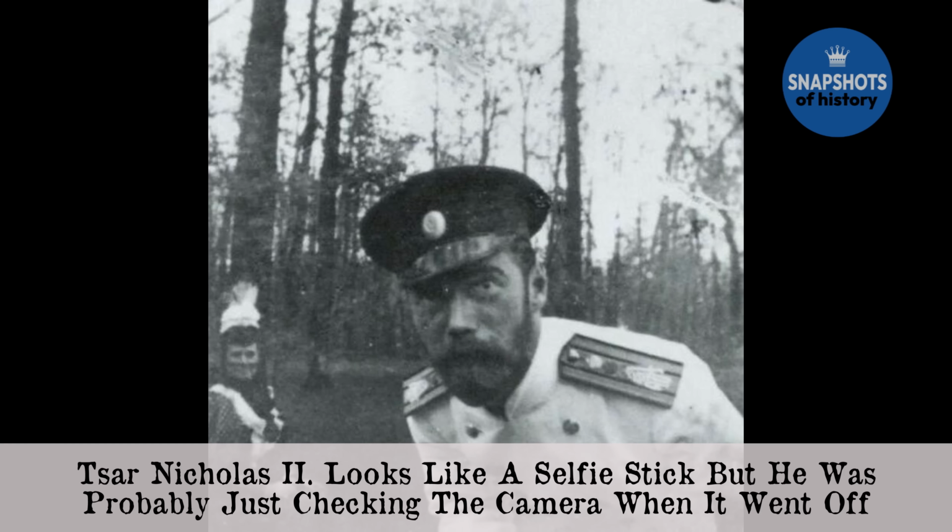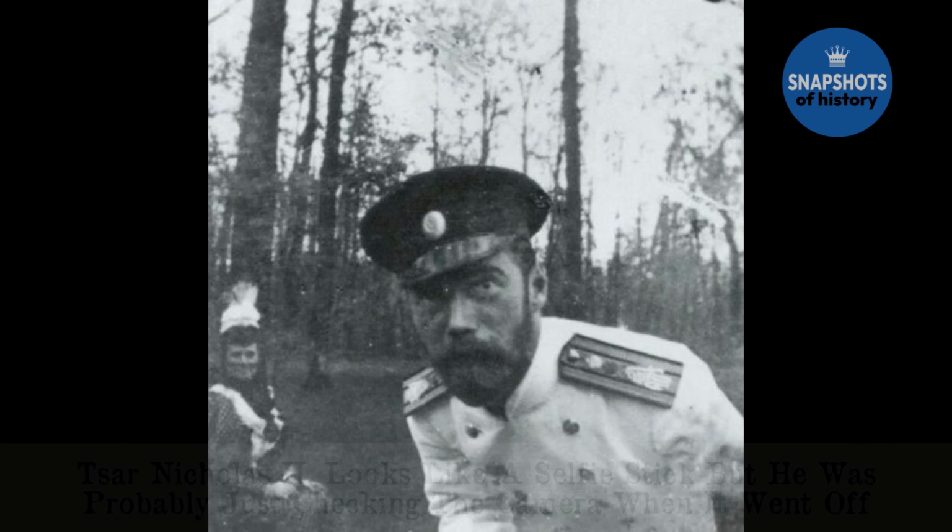This photo is of Tsar Nicholas II. It kind of looks like he's holding a selfie stick, but back then, in the early 1900s, they didn't have selfie sticks. He was probably just checking the camera when it took the picture.